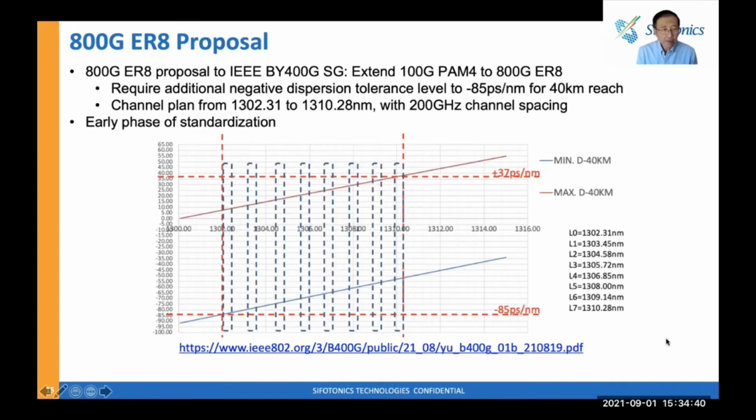And we can further extend the extended reach to 800G. In this case, we recently proposed 800G ER8 to the IEEE Beyond 400G study group. This proposal again leverages the specification already developed for the 100G and 400G extended reach, but now we need to confine the channel plan further, reduced to 1302 nanometer to 1310 nanometer with 200 gigahertz channel spacing.